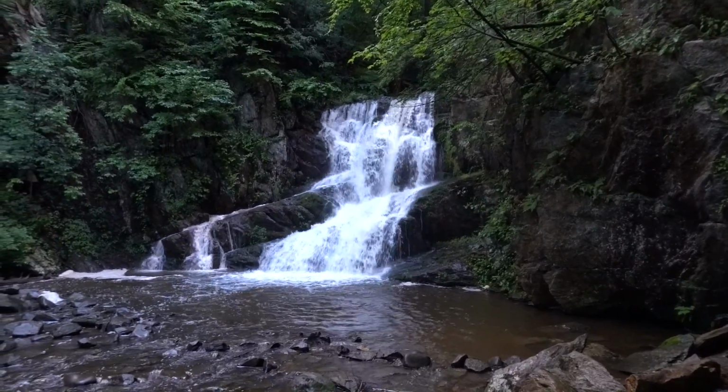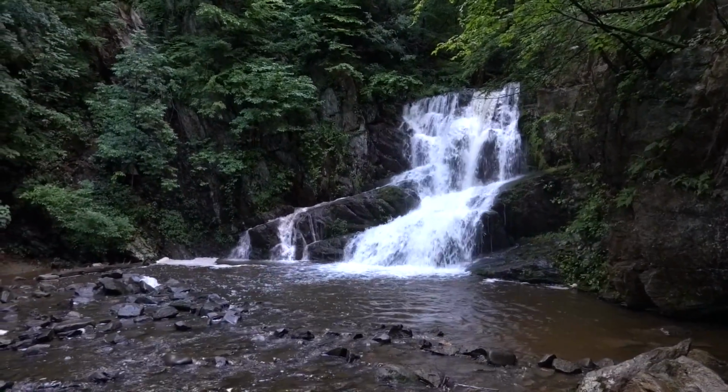But this is a great falls I'm at now, Indian Brook Falls. It's got nice angles to it, and right now the water's flowing really nicely.